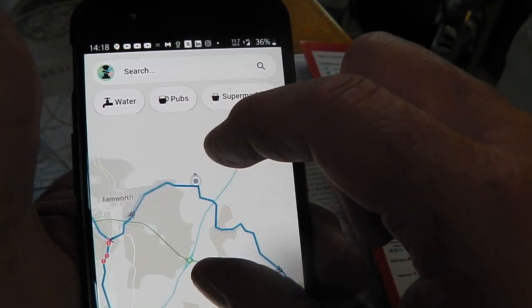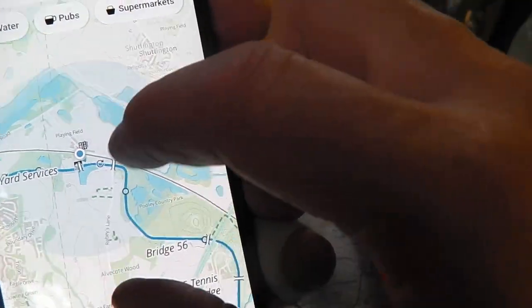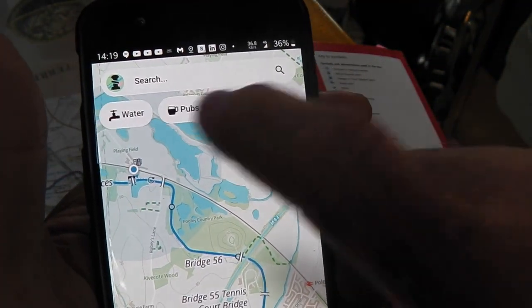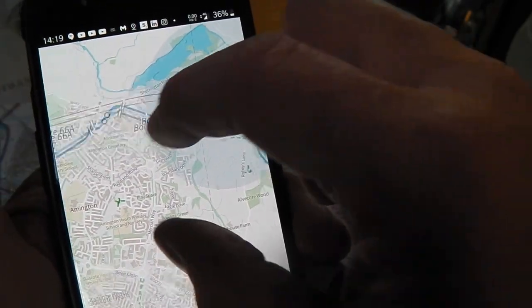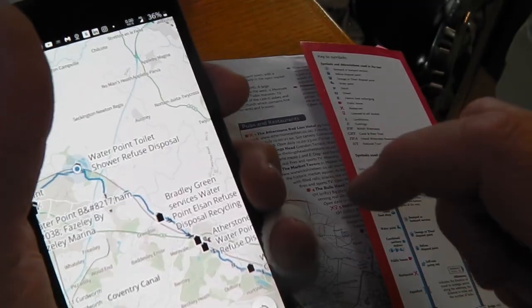From there you can find the nearest water point. So it says we're on the Coventry Canal. It's actually been quite accurate today. That's exactly where we are right now. And I can look for water points, pubs, supermarkets, and it's got moorings on there as well. So again, quite a useful little thing. It's not essential, but like I say, I like to plan ahead.